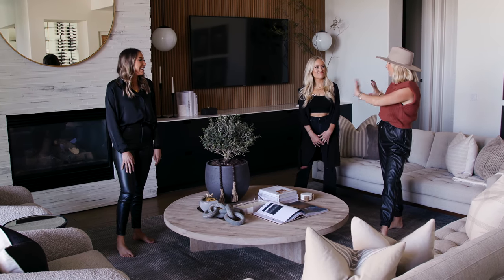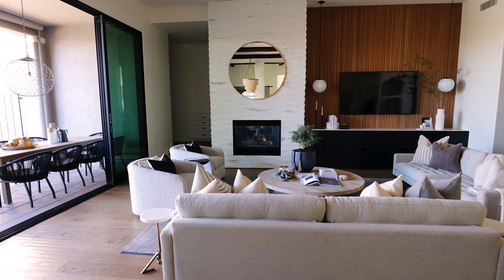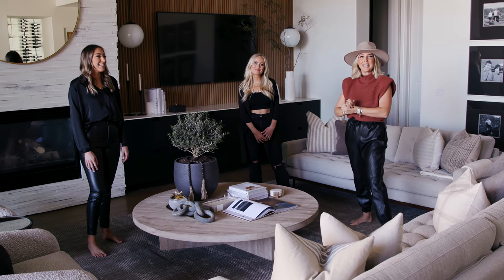So we kind of laid it all out, and I think that the contrast in the color is so fantastic. It adds so much intrigue, and it's got so much texture. I'm currently trying to figure out how to build it at my house. Same.